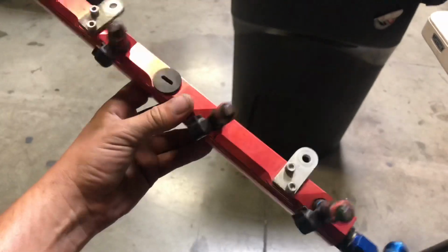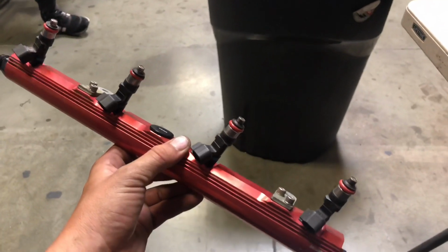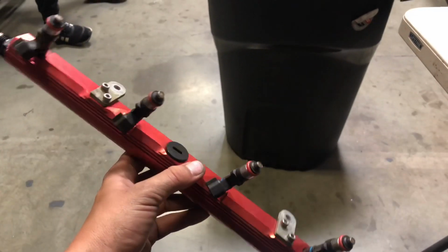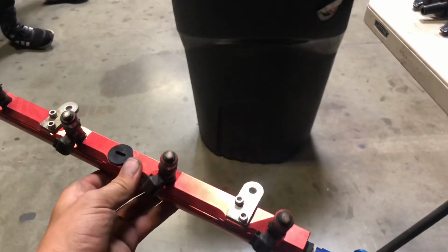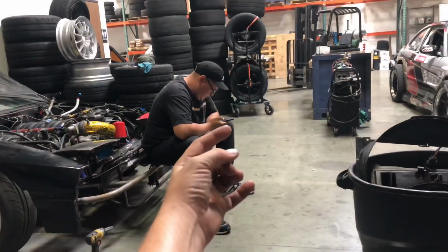Got some new O-rings on the injectors going into the rail. Had a couple chips. And yeah, just got them all cleaned up. The fuel rail is cleaned up. Made sure there was nothing I couldn't see bugging us. And yeah, boy, Carlos mayhem.